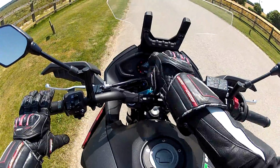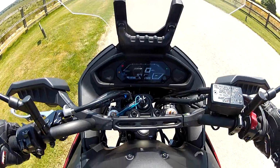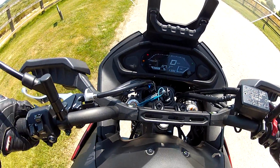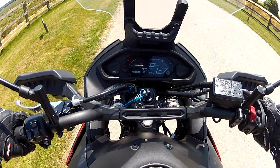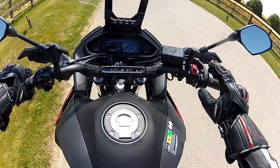So they've got what's called a negative LCD display on that, showing you all the usual loveliness: gear position, clock, fuel gauge, miles per gallon, revs, neutral light, oil light, all the usual sort of stuff. So let's fire her up.